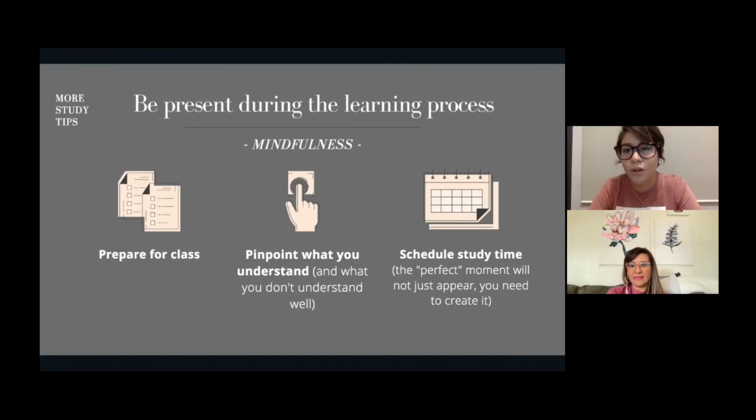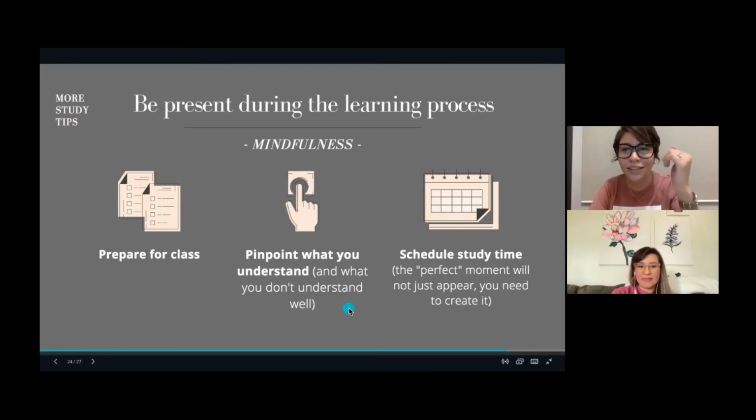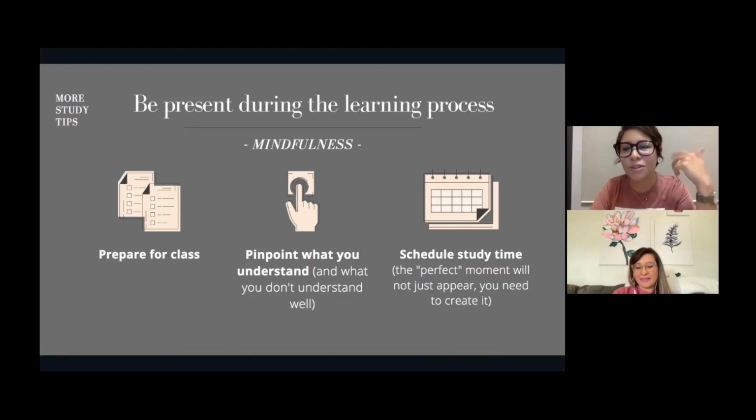Well, that's also important because then you will have the opportunity to just focus on that, or finding a peer that is actually very good in that specific area. And you can be like, hey, can you give me a little teaching moment? And they might be able to explain it to you in a way that you haven't seen it before, and maybe it can stay with you.